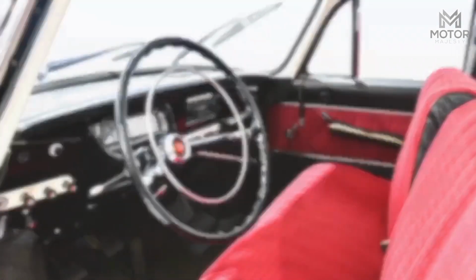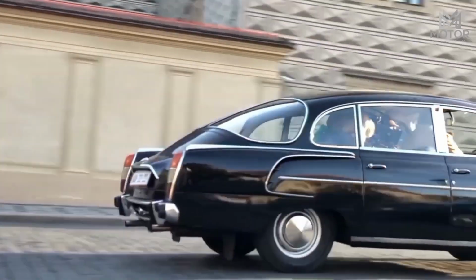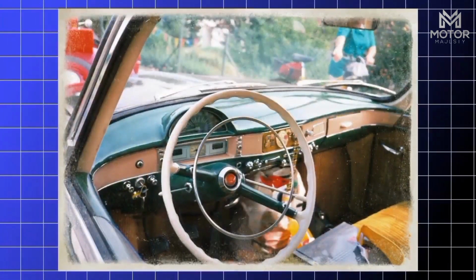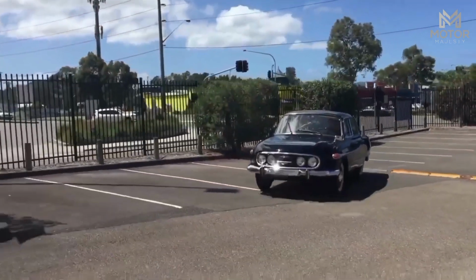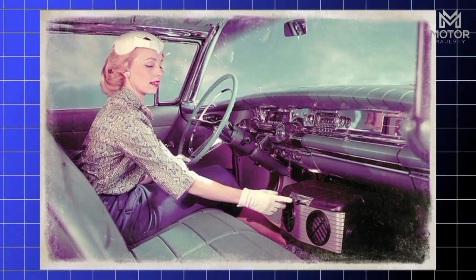Communist style. 6 people could sit comfortably thanks to a completely flat floor. The front seats could fold flat to make a bed. And check this out. There were separate heating controls for each side of the car. In 1955. That's right. Dual-zone climate control before most cars even had a heater.